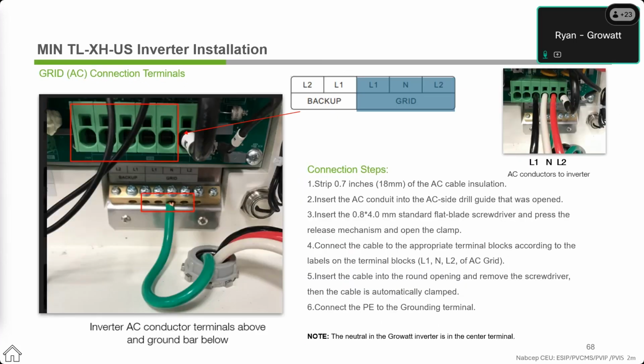So within the AC terminals, again, you want to strip approximately 18 millimeters or about 1/2 to 3/4 of an inch. Be cautious not to overstrip because, again, you don't want to be pushing against the circuit board in the back of the terminal block. But with a Min V3 and SYN, you would just be utilizing the 3 grid terminals. One thing we do always call out is do note the neutral is between the 2 lines. You do want to make sure to take that into account. Also, as far as the wiring, again, you can see the ground bar just below.